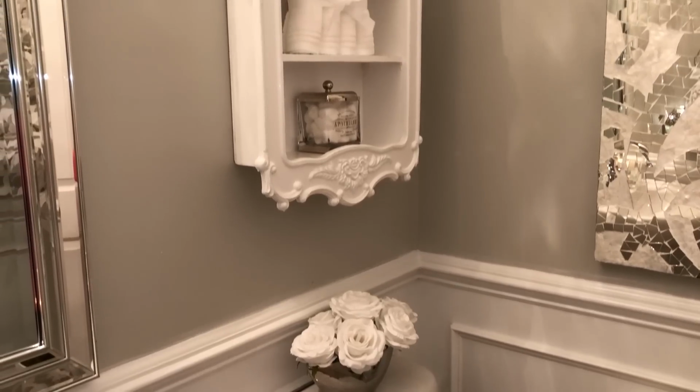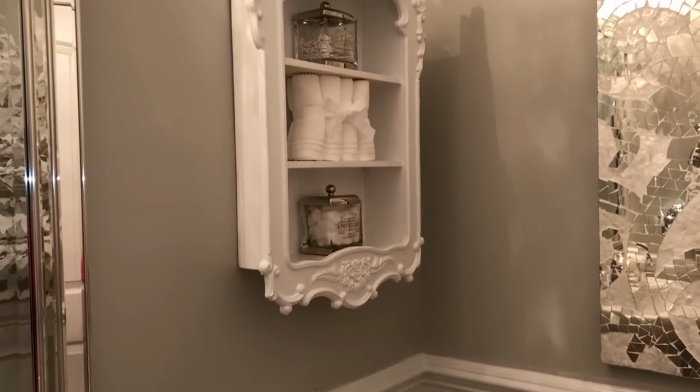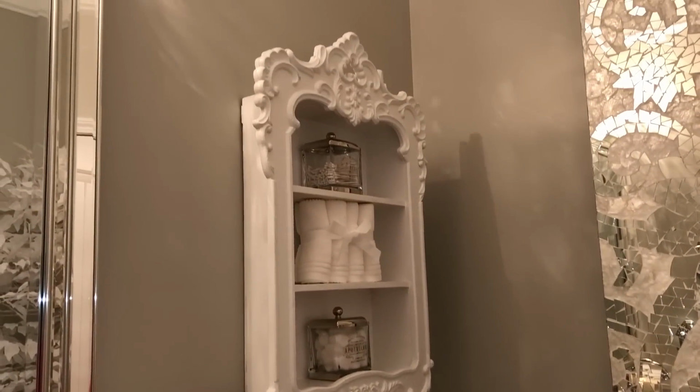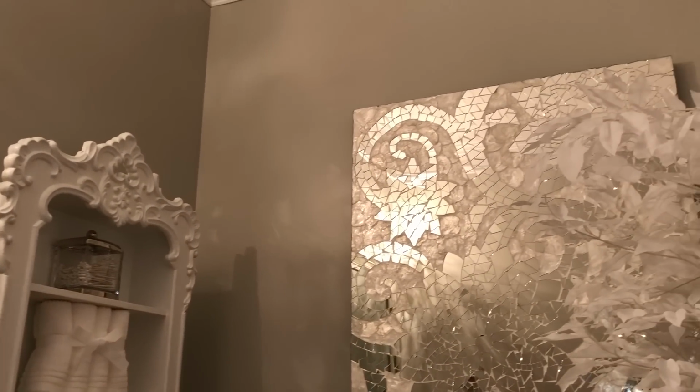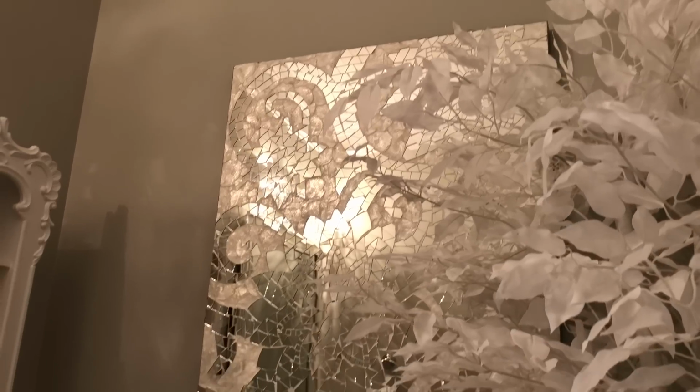I purchased some additional decor for the bathroom and I shopped my home as well. The white wooden shelf was a DIY. It was originally beige and gold, but I painted it white. It was in my baby's closet sitting on the floor because I had bought a canopy to read books with her under it, and I didn't have a place for it anymore, so I knew this would be the perfect spot for it.